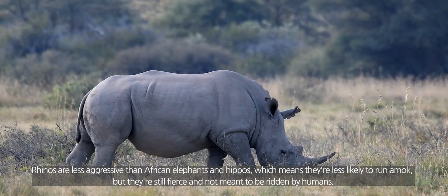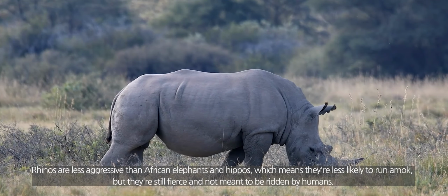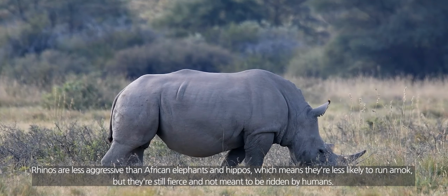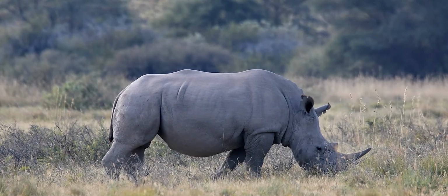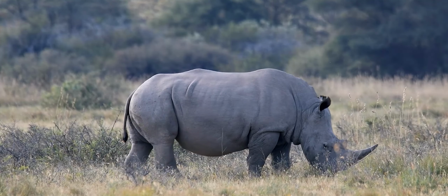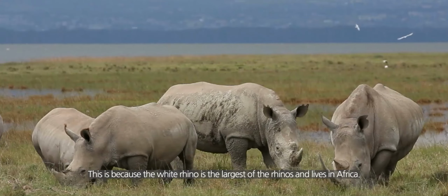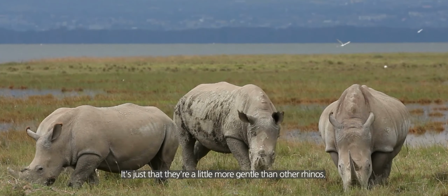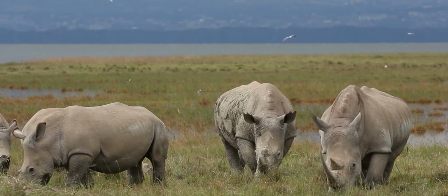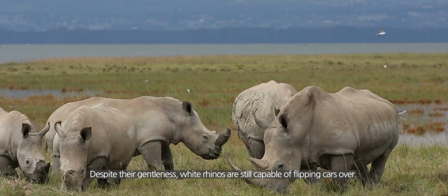Rhinos are less aggressive than African elephants and hippos, which means they're less likely to run amok. But they're still fierce and not meant to be ridden by humans. There is also a perception that rhinos are gentle. This is because the white rhino is the largest of the rhinos and lives in Africa. It's just that they're a little more gentle than other rhinos. Despite their gentleness, white rhinos are still capable of flipping cars over.